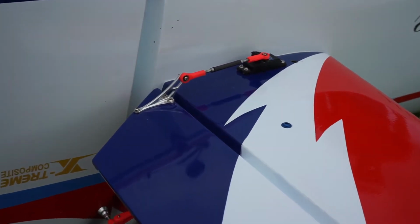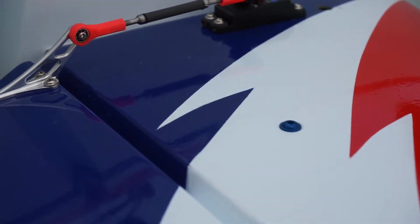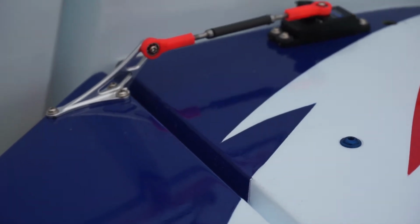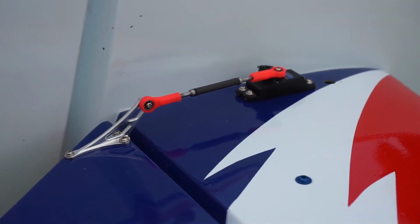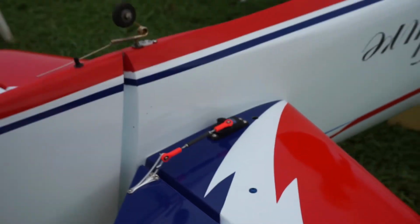It's very simple, solid. The horns come tapped with a boss, so you don't have to use the little separator that comes with the MK setup. You just screw it straight to the horn. It's already tapped. You put a little Loctite and you're done.